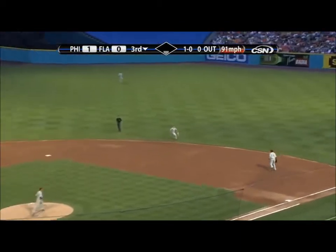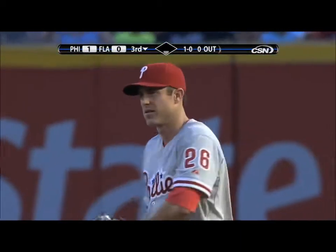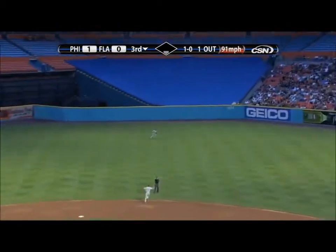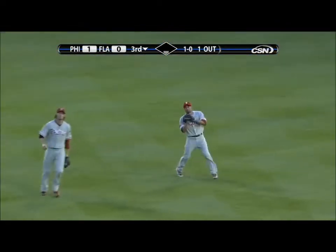And that one's off the end of the bat. A soft pop up right toward Chase Utley. And 1 out here in the 3rd. Maben hits it in the air to right center field. Shane Victorino got a late start, but Jason Worth is there, and Victorino crosses behind him to make the catch.